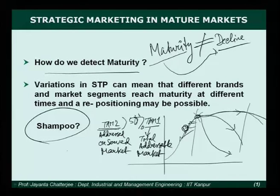Similarly, one can look at, say, shampoo. From one perspective, if you look at a market like Bombay or a market like Delhi, one can say it's a mature market because everybody who can or wants to use shampoo is already using some form of shampoo. People will say the market is cluttered and there are too many competitors, there is pressure on margin, there is price competition, and so on and so forth. But does it mean that there are no more opportunities?